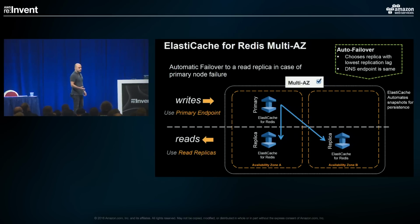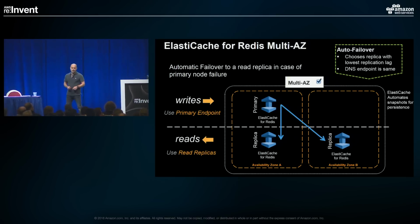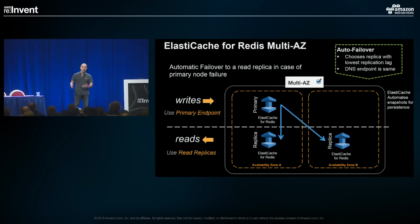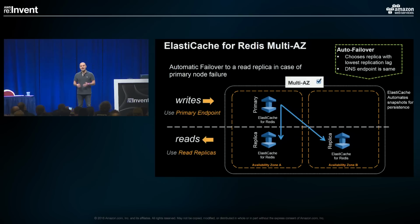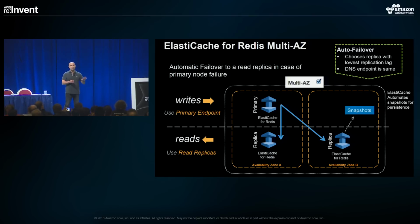Now there's an option to set for multi-AZ, and when you do multi-AZ, we will put your read replicas in different AZs, and we'll enable that failover. And when a failover happens, we'll basically take the DNS name from your primary, and we'll propagate that to one of your read replicas. Now we'll select the read replica that has the lowest replication lag in your cluster. Now, one thing that we always recommend as well is that when you do snapshots, do them on a read replica so you don't interrupt your master, or your primary.